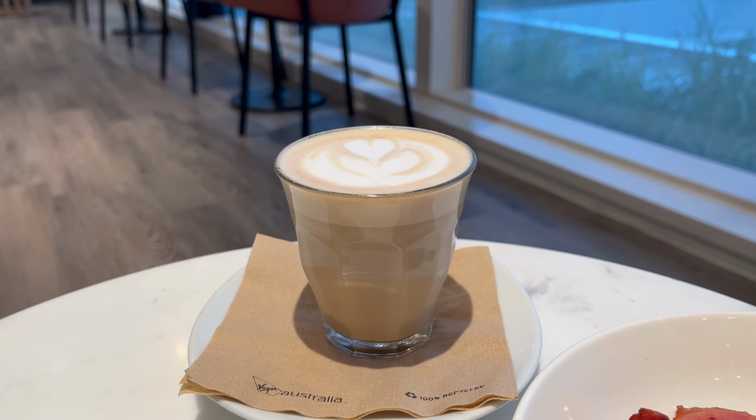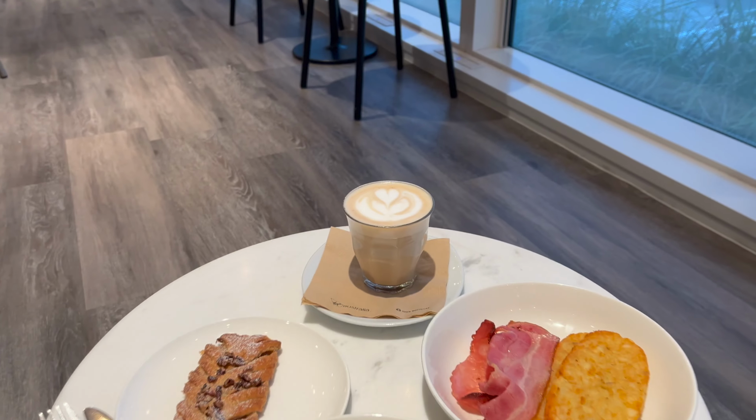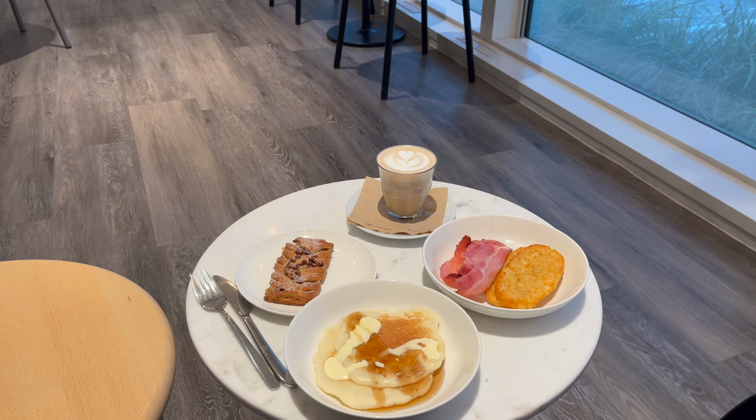However, when it comes to chai lattes, you know I'm really fussy. Unfortunately, this one today didn't live up to the standards I was hoping for. Maybe next time it'll be a bit better. Anyway, I really enjoyed my breakfast this morning.